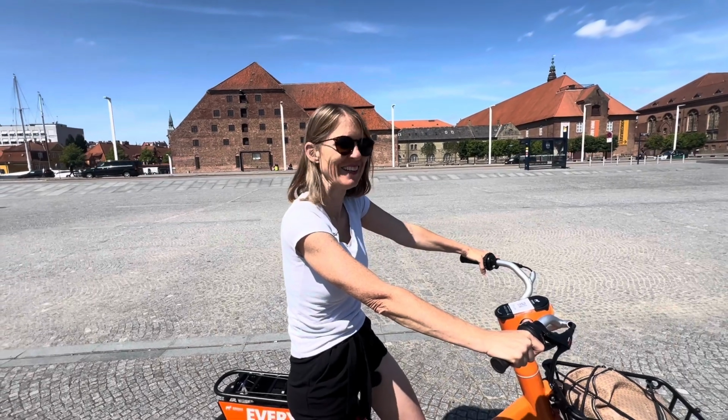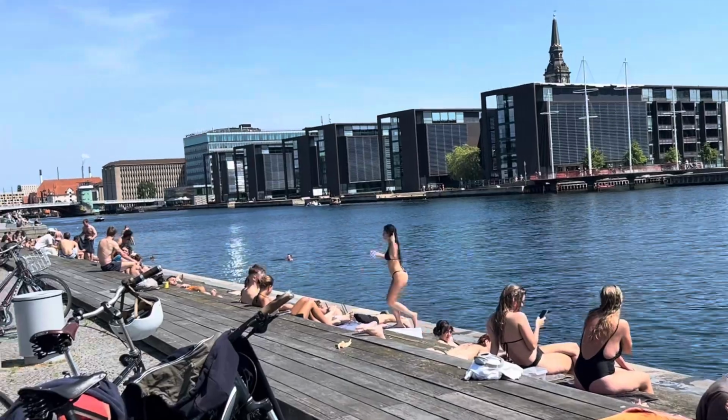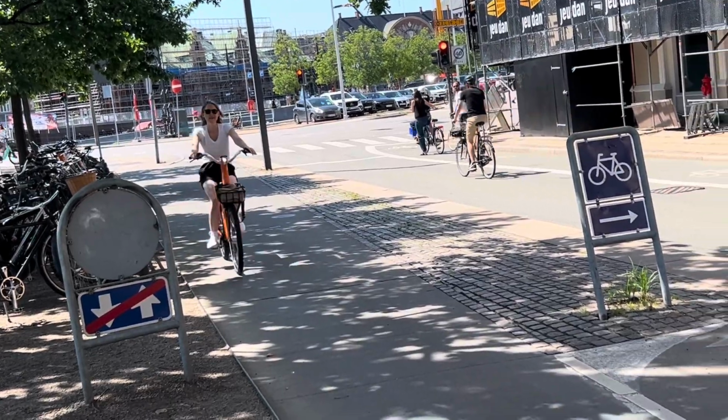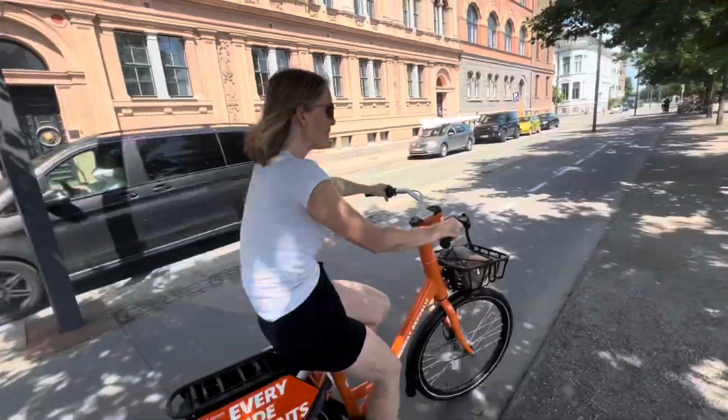Yes. Owning a bike in Copenhagen is a must, and I will tell you what, the streets are not congested with traffic. So many people are riding bikes. You really don't have the traffic jams like you would in a big city. Time for water.